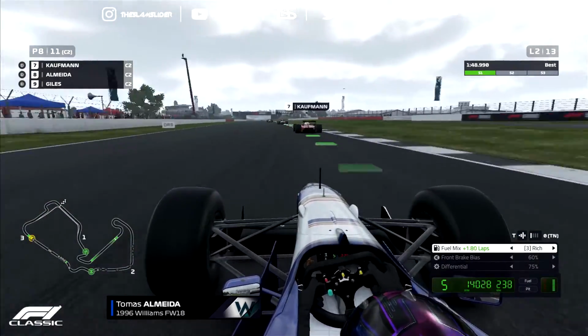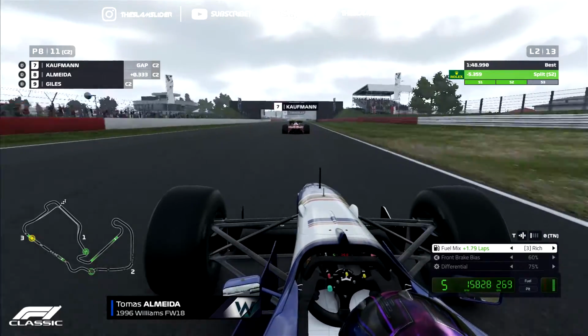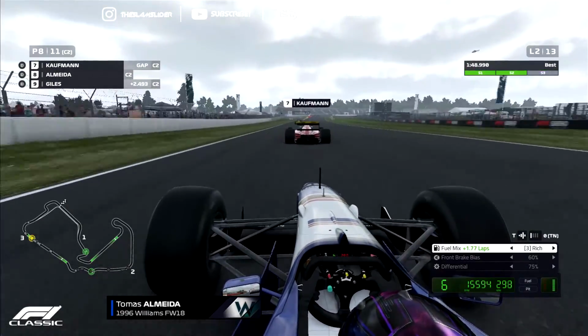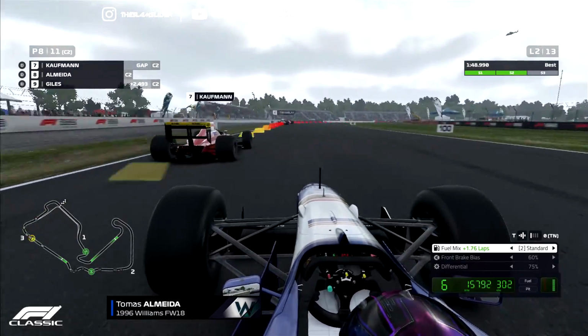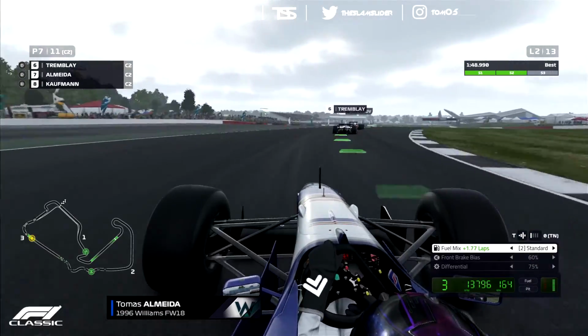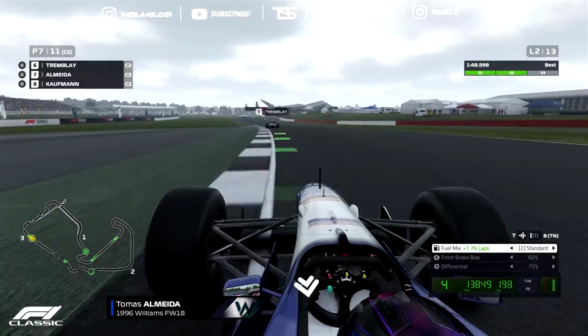But let's see if he can make the move on Kaufman. Still in his slipstream. Can he make something at Stowe? Just send it. We do so, we made a move, P7.